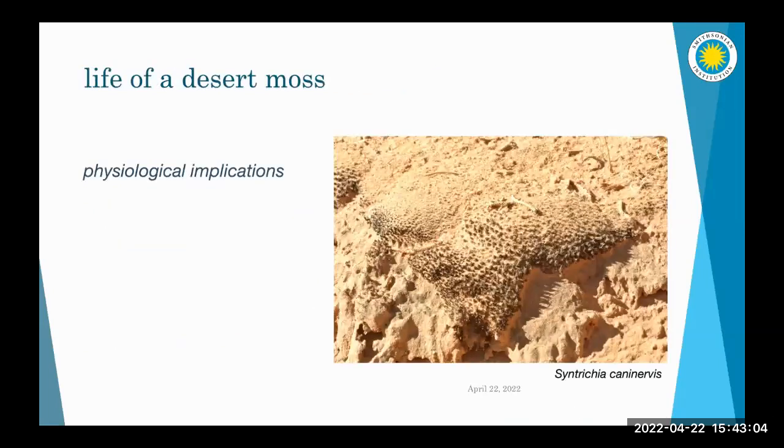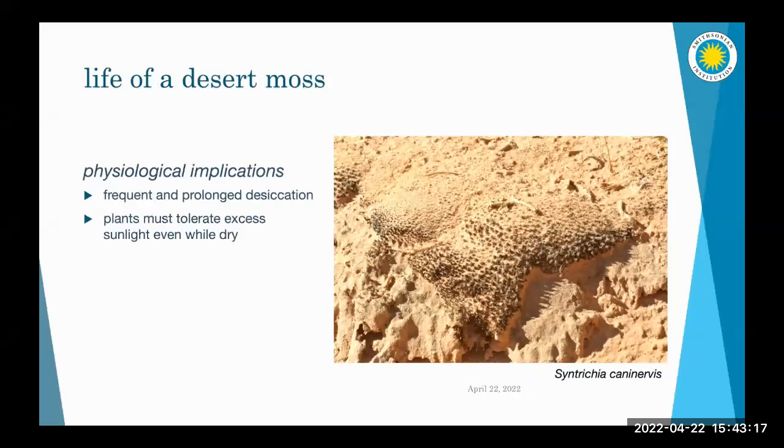There are some implications of life as a desert moss that really stand out. There are physiological implications, such as frequent and prolonged desiccation. You can imagine in places like the Mojave, in the Western Mojave in particular, where I did my research, summer rains are infrequent, so you can have several months on end with no water availability. Even in the winter, there are drought years in which rainfall is infrequent, so you can have repeated desiccation events throughout the winter as well.